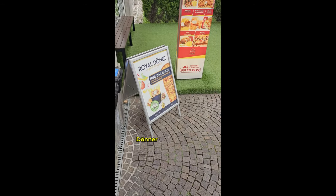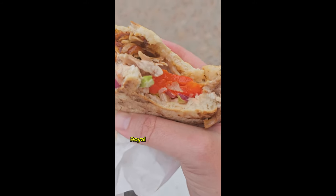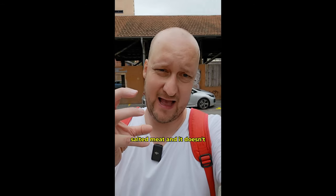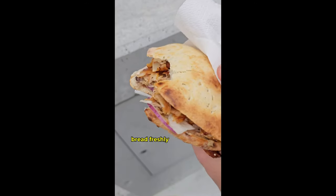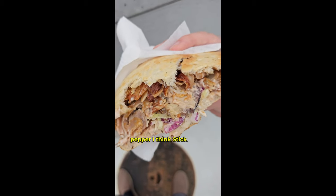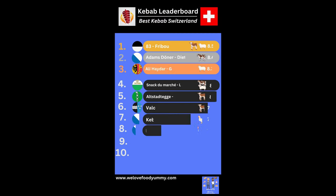Billy Food in Lugano. First when I came, I saw the Royal Döner sign and I was already scared. But lucky for me, they have their sliced chicken meat, which is in my opinion the best meat from Royal Döner. Unfortunately still, it's from the factory and it's very mild, not heavy salted meat and it doesn't have a lot of flavor. But the bread, freshly made out of the oven, this is king in this shop. The vegetables come with eggplant and pepper. I think stick to the traditional add-ons. All in all, a decent kebab. I will give this one a 7 out of 10. This is the current top 10 ranking list.